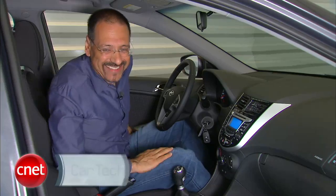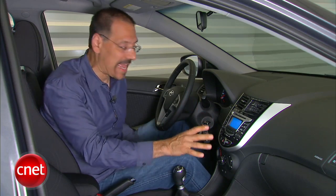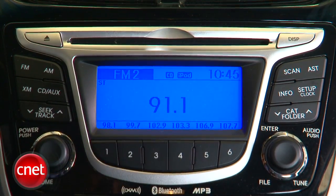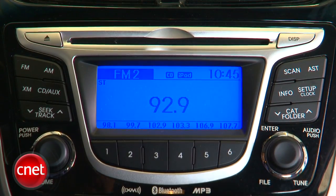Okay, now a Hyundai Accent has the accent on the word simple, which isn't in the name, but it should be, because there's not a lot in this car, not a lot you can get. Here is the head unit. We're in an SE, so we have a fairly good array of sources. First of all, that little screen, which obviously is monochrome, is also non-touch. Your controller interface is this knob here. You rotate and push to select. It's just that simple.